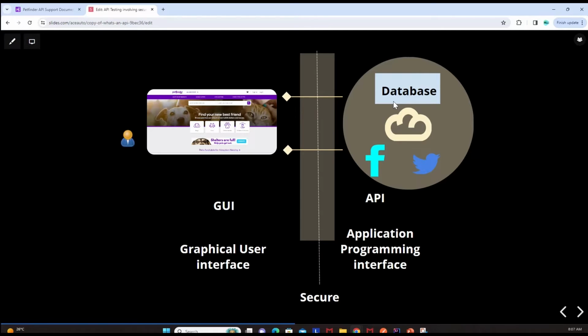Now, if it's not a secure API, you can imagine the hacker can hack it. But if it is secure, it is important that the user is really authenticated and authorized so that they can access the APIs. So this is how we generally have the security layer in the whole application, so that the valid user can be authenticated and authorized before they can be routed to a particular page on the website.